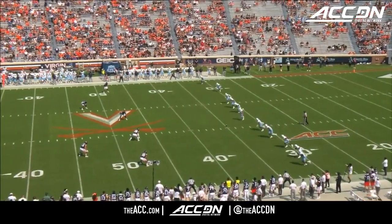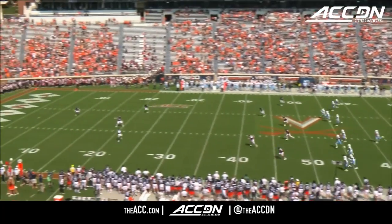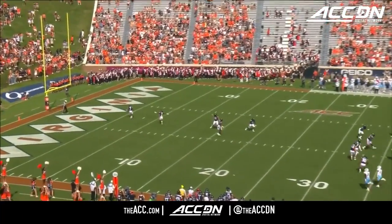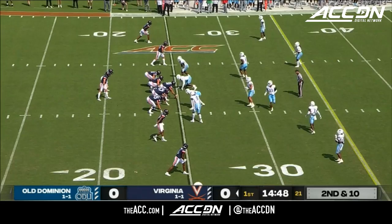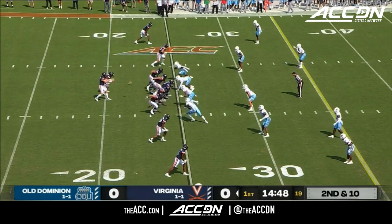is going to kick off for the Monarchs. Toe meets leather, and we are underway. Mike Hollins lets it bounce into the end zone. Touchback. Cavaliers will get it. They're at the 25. Keep your eye on number 99 in the slot towards the bottom of your screen.